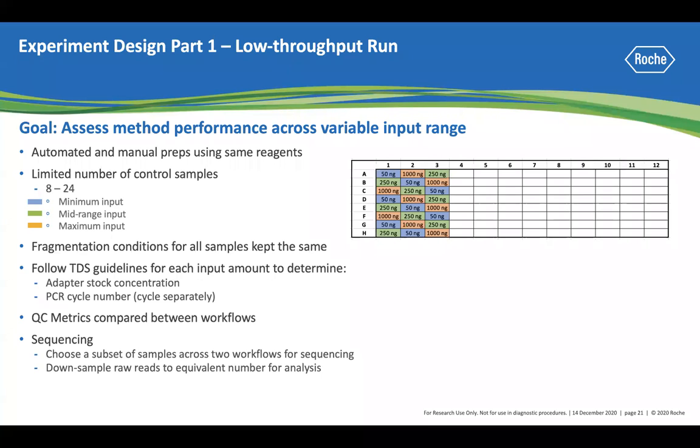And for the low throughput run here, we're really focused on assessing method performance at those variable inputs. So we would use the minimum and the maximum inputs that are defined by the kit's technical data sheet or the user's guide, as well as a mid-range input. So here's an example plate layout for our KAPA mRNA HyperPrep workflow, where the minimum input that's tested is 50 nanograms. The mid-range input that's tested is 250 nanograms, and the maximum input that's tested is 1,000 nanograms. So while testing input amounts in a low throughput run, we do use the same fragmentation conditions for all of the samples.